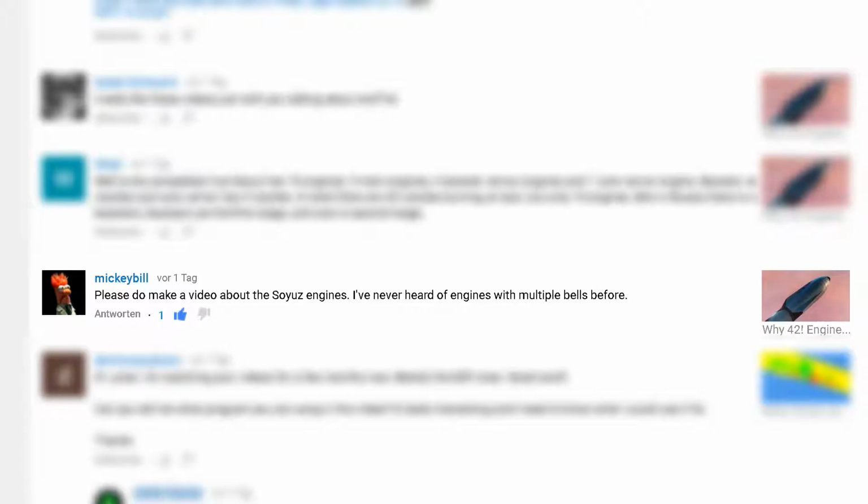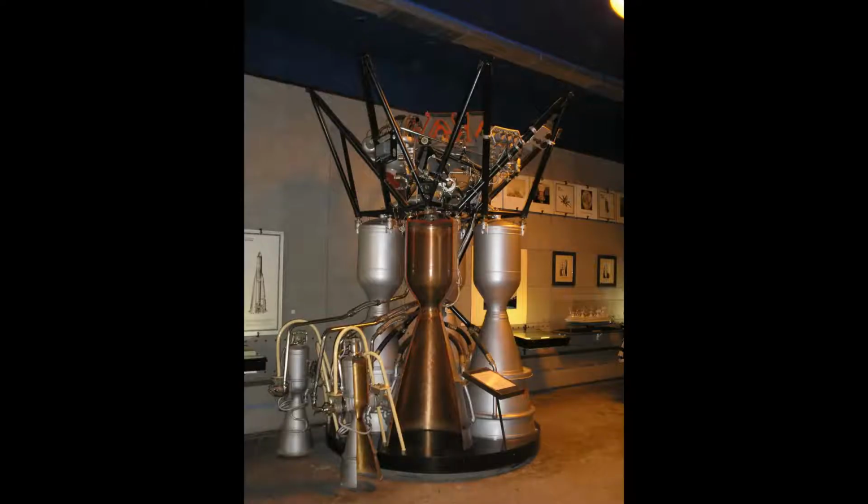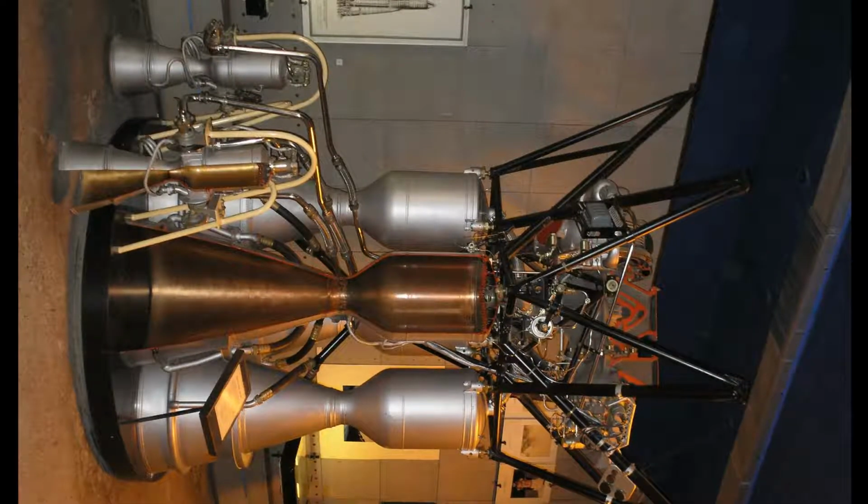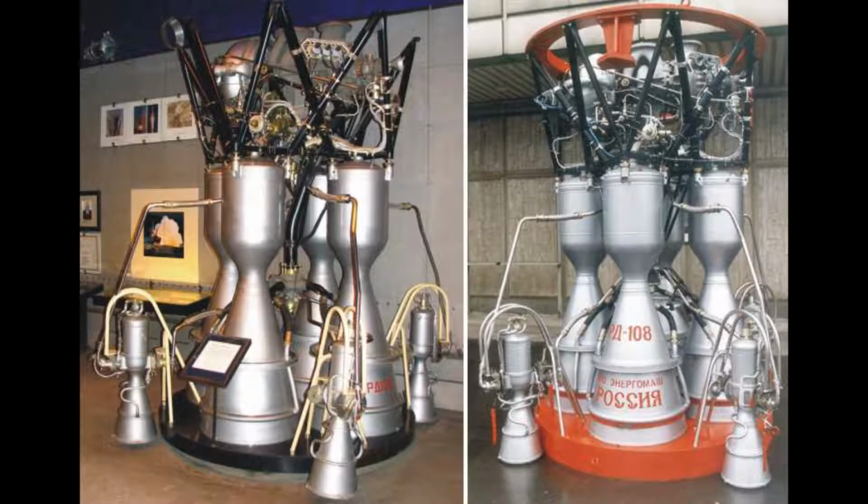I've never heard of engines with multiple bells before, because I briefly mentioned the multi-nozzle engines of the Soyuz in my video about the ITS and basic optimization. Essentially, the Soyuz engines have several nozzles in one engine for multiple reasons. Of course, you have to keep in mind the Soyuz is a somewhat old design. It has been improved and modified many times, and it's highly modernized in its systems, and the overall design has gone through a few changes.